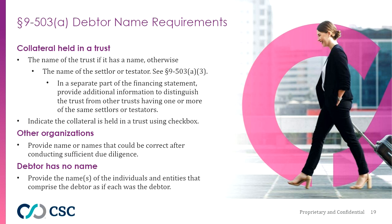If the collateral is held in trust, the filer should provide the name of the trust, if it has a name, or the name of the settlor or testator, and indicate the collateral is held in a trust. There are other examples of which a debtor name needs to be used.